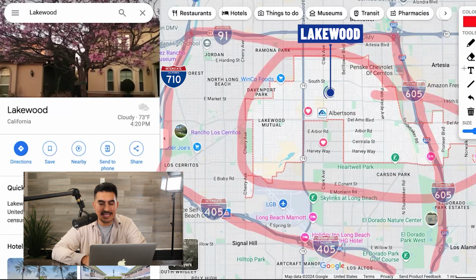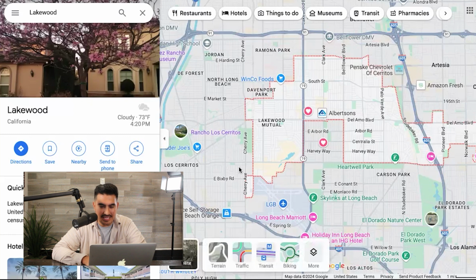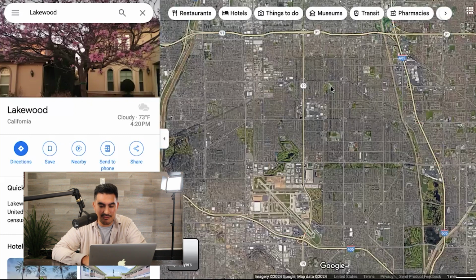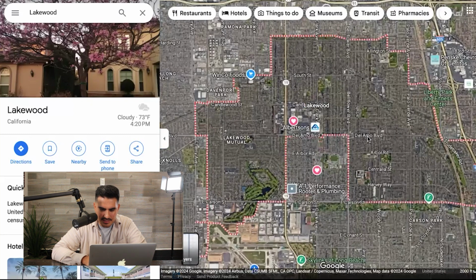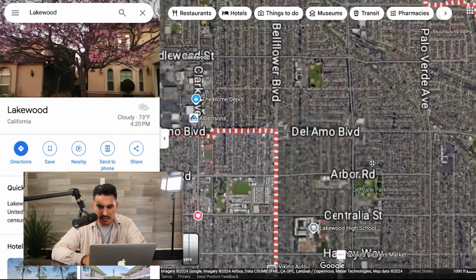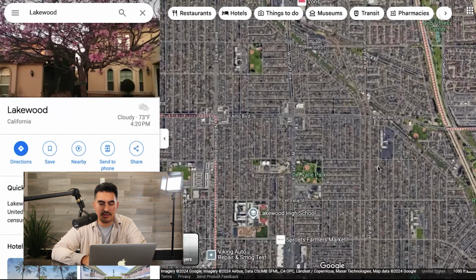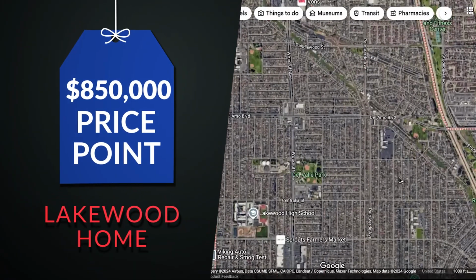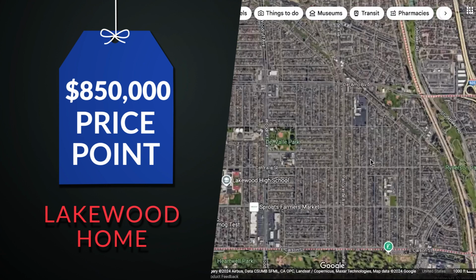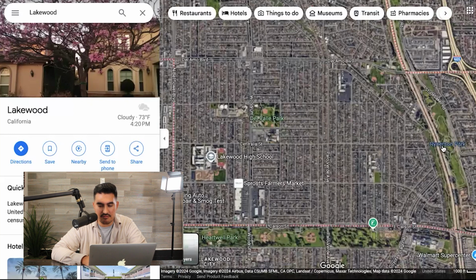Now, if we look at Lakewood on a map from a satellite image, you'll see that most of it is single family homes. You can see there are tracts of homes that are just built. The average price point of a Lakewood home is around the $850,000 mark. But you got a lot of beautiful parks, like Rynerson Park, a very famous park. You're going to find yourself going there.